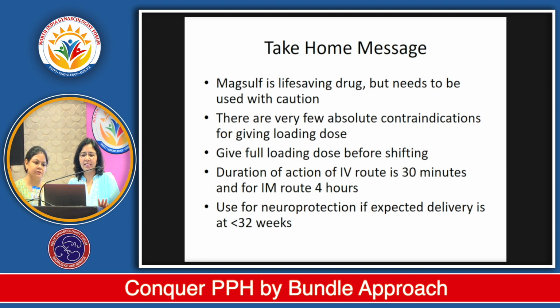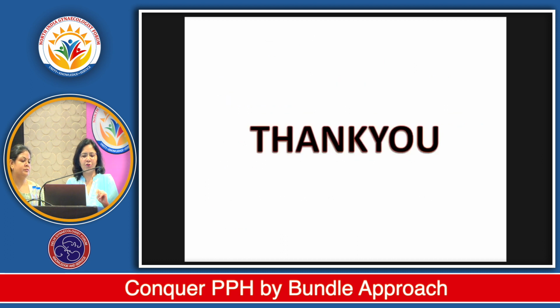So the take home message is, it is a life-saving drug, but you have to give it with caution. There are very few absolute contraindications for giving the loading dose. So it is very important that when you have a patient like this, you can give the loading dose, and by that time you can decide, because our eclampsia trays have only this anticonvulsant. We don't generally keep other anticonvulsants in it. Give the full loading dose before shifting.